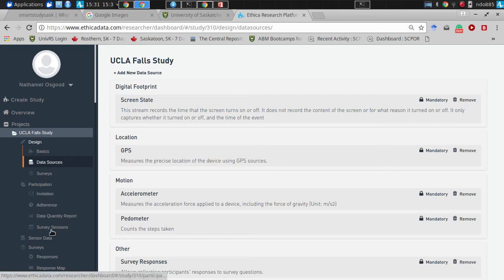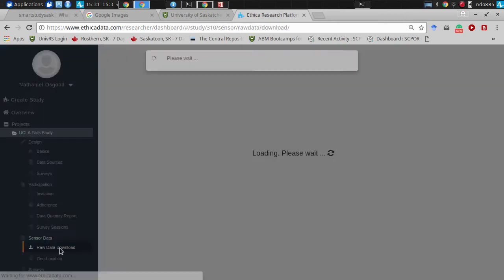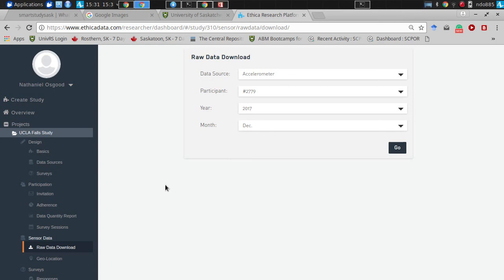From the sensor data here, you can do raw data downloads. You can also ask for geolocated data to get a map of where I've been over time for a particular participant. You can also get a heat map for one or more participants as to where they're spending their time. So, okay, they're spending their time mostly in this area, but they occasionally go a couple blocks over to that region. The raw data download gives you the ability to download data as CSV files for opening.